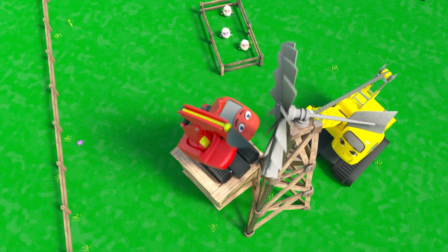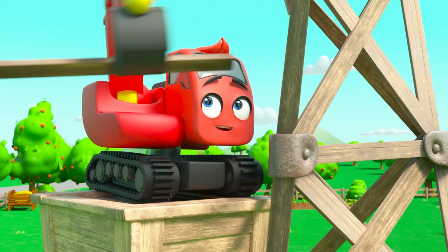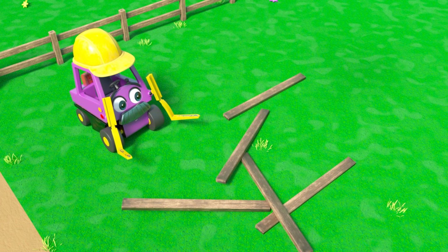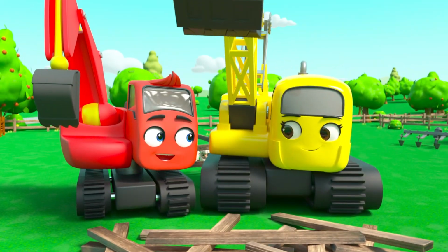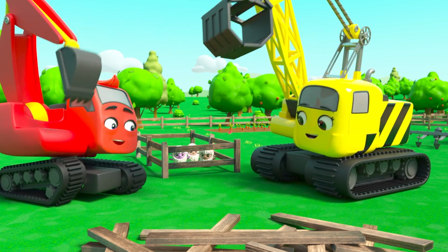Digley's climbed up on a box. He's taken the wheel off the top. Ah, he's taking the old tower apart from the top down, so it can't fall over and hurt anyone. In no time at all, they've taken the tower apart. Now what can they do with all these planks of wood?